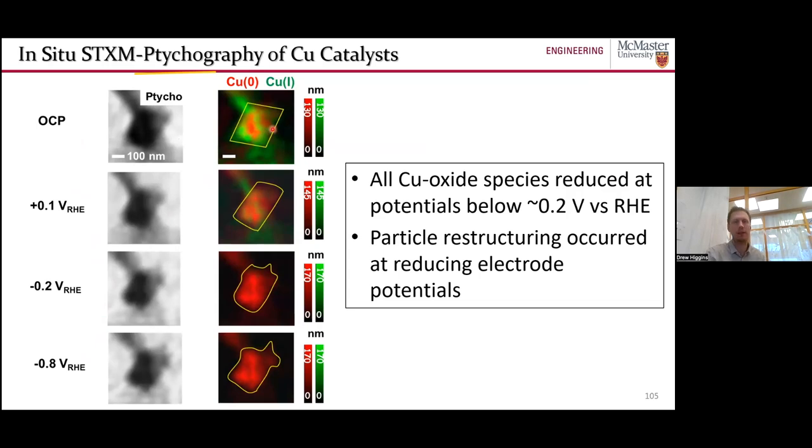And we found, once again, consistent with the STXM measurements, as we went to more negative potentials, all of the copper oxide in those materials was reduced. But in addition to the electrochemical reduction of the copper oxide, we also saw this catalyst particle start to evolve, to change from a cubic structure initially to form these dendritic, broken structures as a function of applying electrochemical CO2 conversion conditions. So very interesting that this technique allowed us to look at a single catalyst particle, track oxidation state changes, and track morphology changes all within one very powerful measurement.